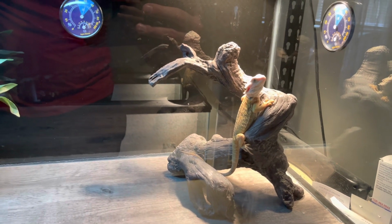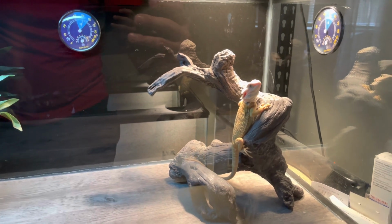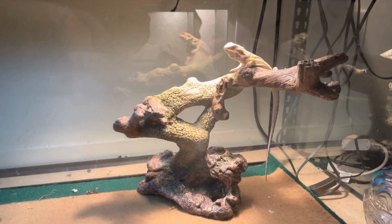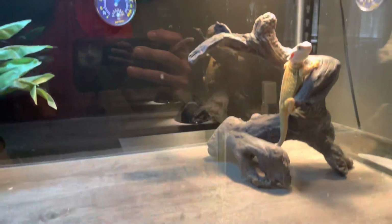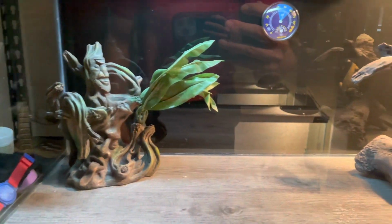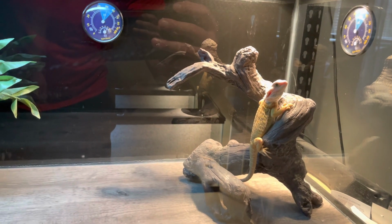Check this out. 150 crickets plus 50 superworms. All my beardie dragons are gonna eat like crazy today. But I'm only gonna use one tank to do all these feedings, and it's gonna be this one because this one is easier to clean. So guys, I'm gonna start setting up and I'll be right back.